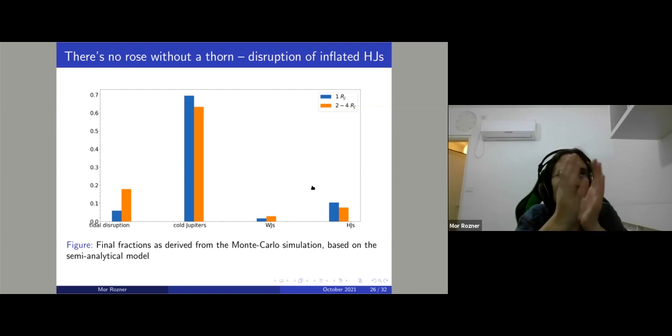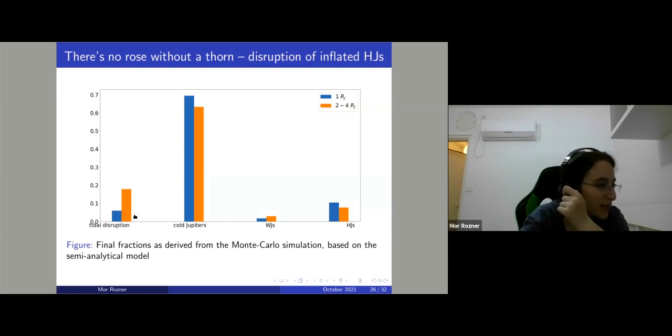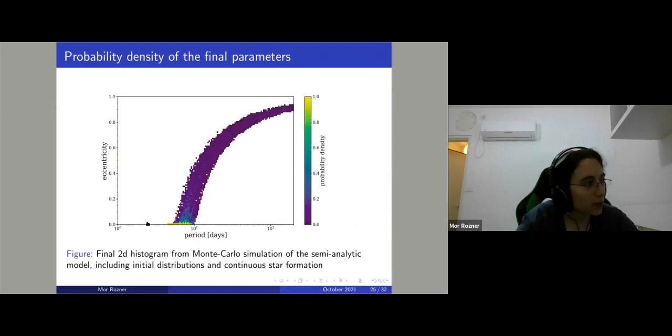So you should think for yourself about the flow in the parameter space, if you would like to. So you start as a cold Jupiter, and then if you're lucky, you move to be a warm Jupiter. If you move more, you become a hot Jupiter, but if you move too close to the star, just like Daedalus and Icarus, you will burn away and be tidally disrupted. So that's it. And now we move to this one.